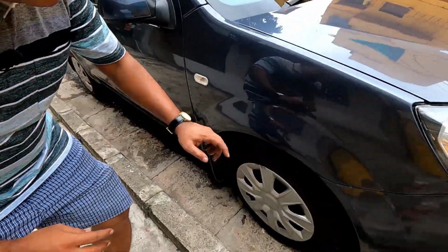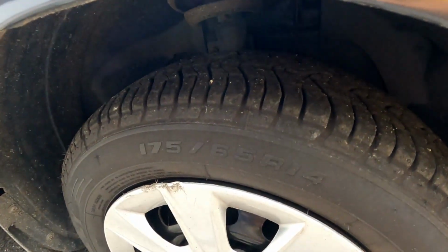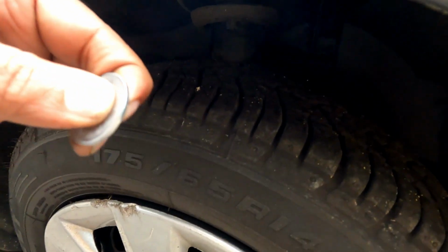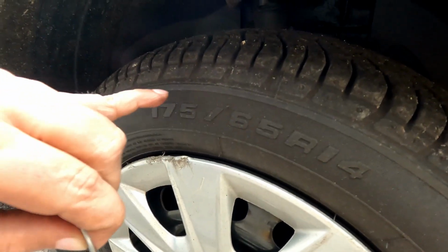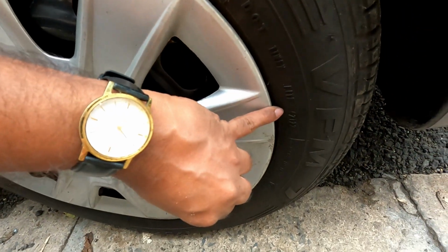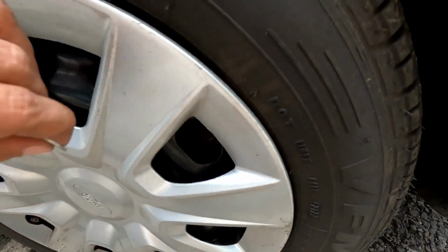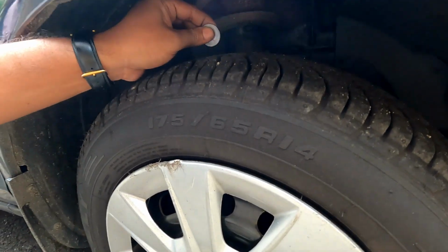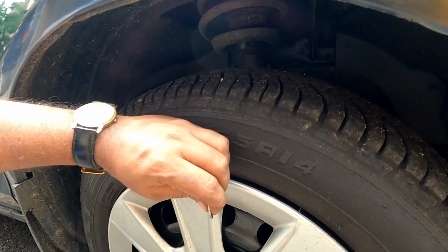In the next step, we will check the tires, whether there is enough tread or not. For this, you can take a 1 rupee coin. With the help of a 1 rupee coin, you can easily see what is the depth of each tire. And do check that all the 4 tires are of same brand or not, and whether all the tires have the same manufacture date. Now, I have replaced all the tires, so all the tires are of same manufacture date. So you should definitely check whether the tires are in good condition or not, because tire replacement is very expensive.